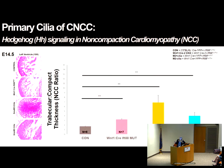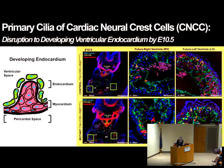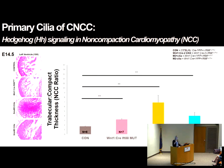So in terms of just, again, coming back to this idea of non-compaction cardiomyopathy, we are seeing, again, a persistence of this non-compaction phenotype. And in the mutants that are having the smoothened receptor with some intact cilia, while they have the highest thickness of trabecular myocardium, the mutants lacking cilia seem to keep some of that compact portion of the myocardium intact. And we haven't yet assessed whether perinatal lethality occurs.